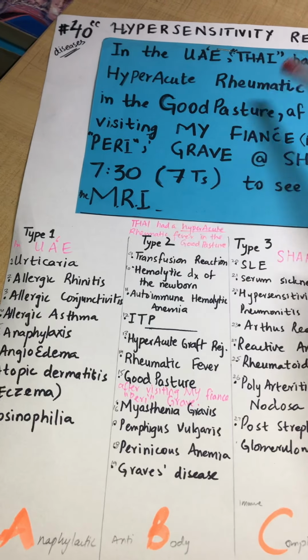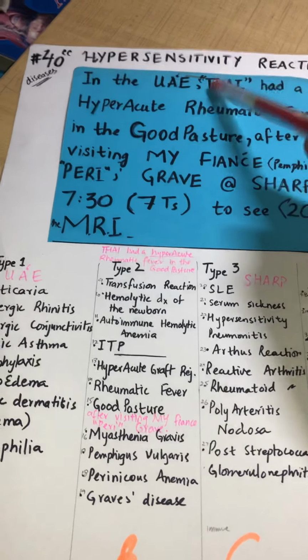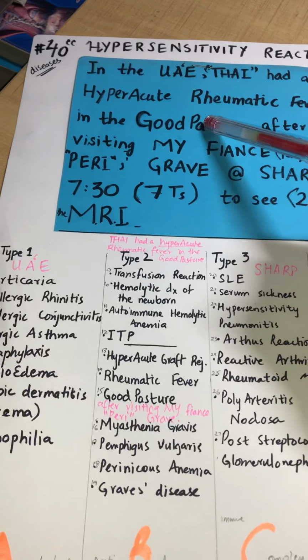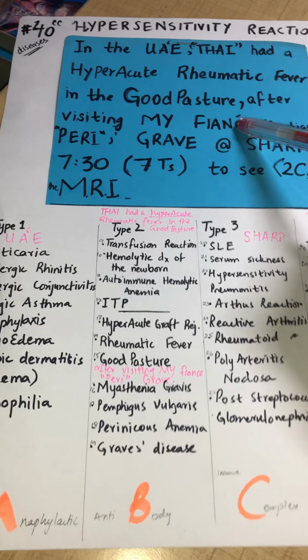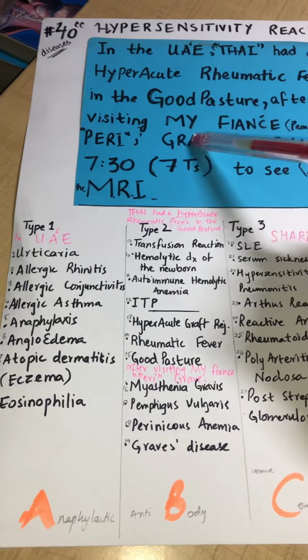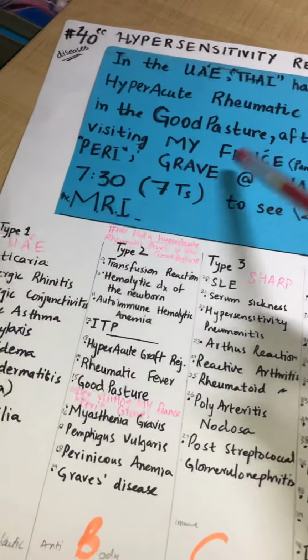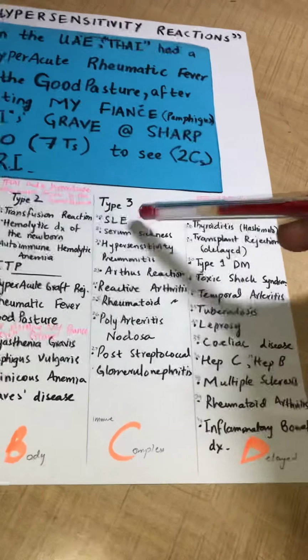So type 2 starts from here and ends here. Thai had a hyperacute rheumatic fever in the good pasture after visiting myasthenia gravis, my fiance, pemphigus fiance, pernicious anemia, Graves' disease. So here the type 2 hypersensitivity reaction diseases end, and the type 3 starts at SHARP, for S.